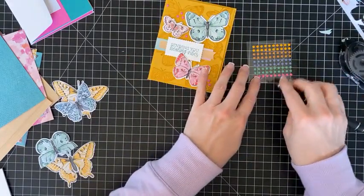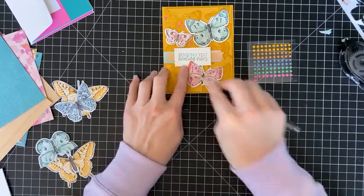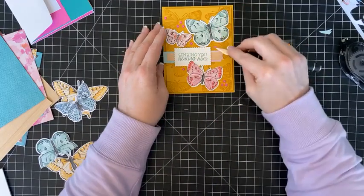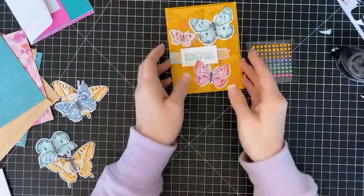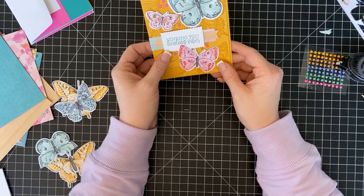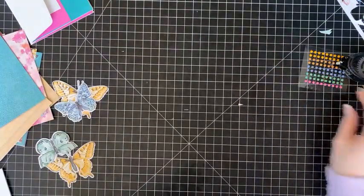Yeah, I like that. And you guys know I always keep going. Probably add more than I need to. I used a whole row of those. Yeah, I like that. This is so pretty, and I just love that. Sending you healing vibes. Love it. Okay, so that's the first one.